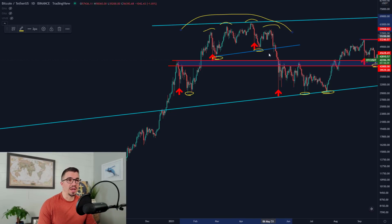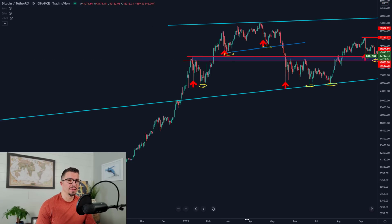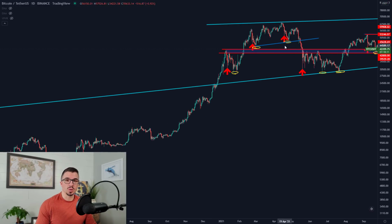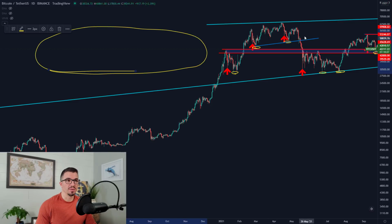Now, the reason this pattern worked out and we got that move to the measured objective down around $30,000 is because there was nothing to the left of this pattern, okay? A lot of buyers had gotten trapped in this price action. A lot of liquidations occurred back here in May. And so the reason this worked out and it played out so quickly is because there was really nothing back here to prevent the market from cascading lower.